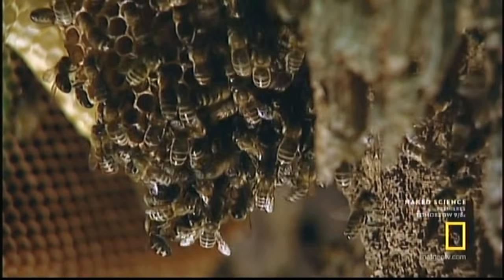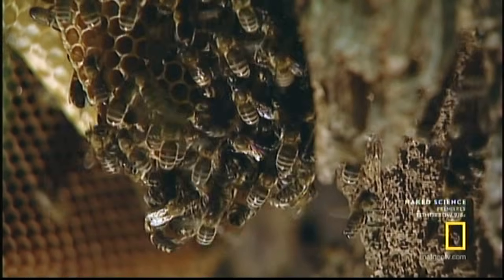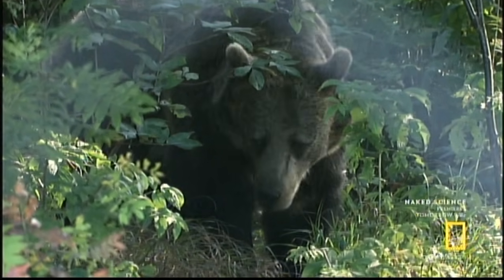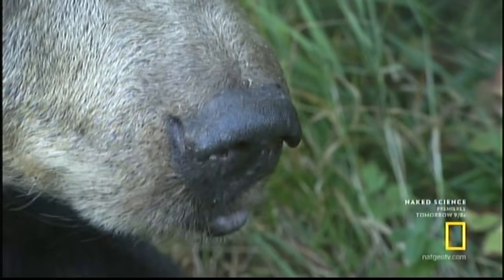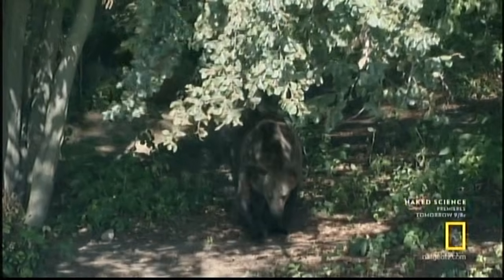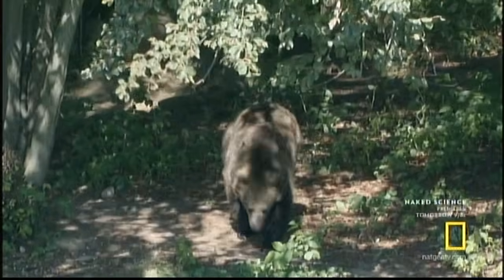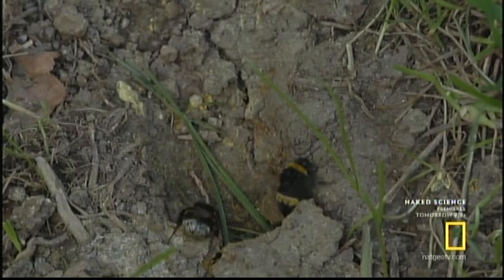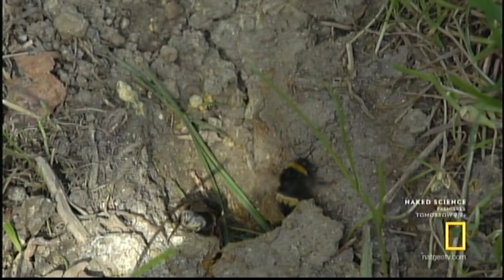Hollow trees most likely house wild bees. Bears' noses are extremely sensitive. They can smell honey from hundreds of feet away. And it's not always honeybees that produce this enticing smell. Bumblebees' nests, too, exude a tempting scent of honey.